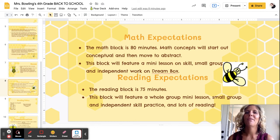But if you have a way that works better and your kid understands that, I always tell your kid, go with what works for you. There's multiple ways to solve a problem, so I'm all about doing what works best for you and your child. So you can always teach them a different way than what I teach them in class. In reading, we will spend a lot of time in chapter books this year and really just digging into deeper level thinking.